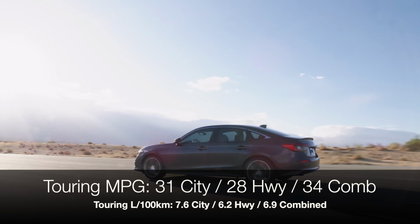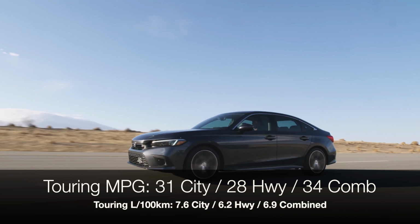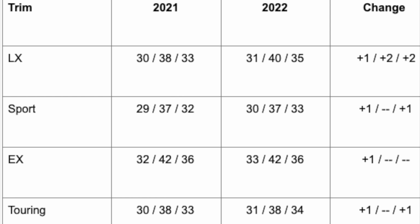Efficiency did get an improvement though overall. So the Touring here gets 31 city, 38 highway, and 34 miles per gallon combined. Now if you move down just one trim level to the EX with the same turbocharged engine, you're going to get up to 42 miles per gallon on the highway. That's the most efficient Civic sedan that you can get.